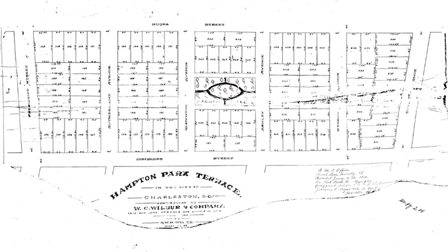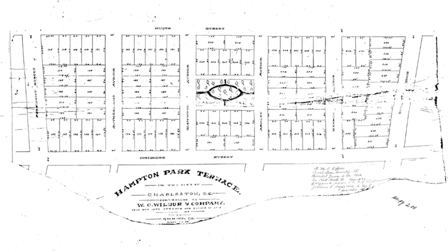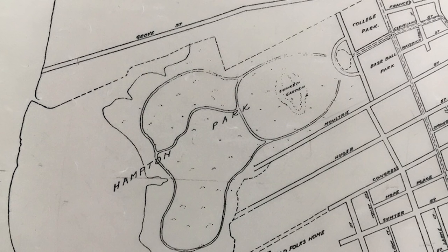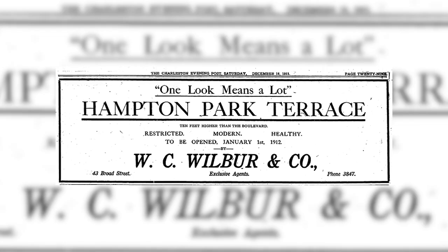All right, so let's talk a little bit of history about the neighborhood first. The neighborhood didn't start to get platted out until the early 1900s, and 3/4 of the neighborhood was platted out in 1912. And that last quarter didn't get developed until late into the 1930s.